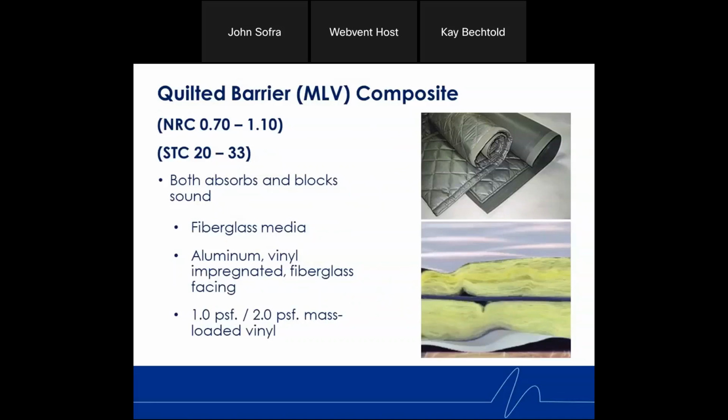When you look at this, remember before we looked at a quilt and I only showed an NRC rating, a sound absorption merit rating. But now this quilt, if you look in the lower right corner, actually has a mass. Often those are 1 pound per square foot or 2 pound per square foot horizontal mass you see in there, that dark gray, sandwiched between two layers of quilt. So you get the sound absorption and the sound blocking. So this product has an NRC sound absorption merit rating, but also an STC sound blocking merit rating.